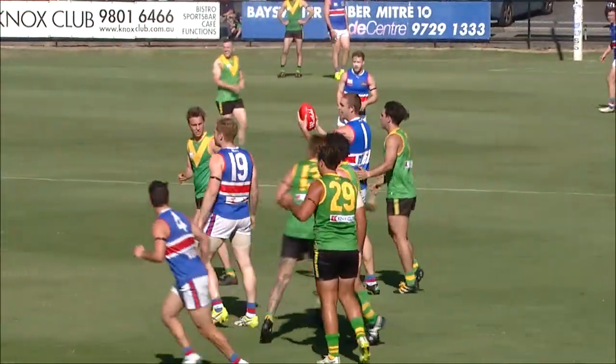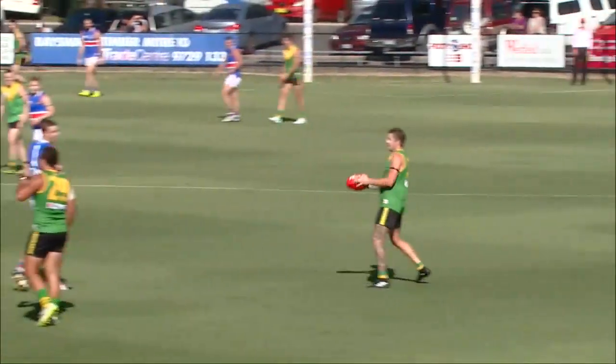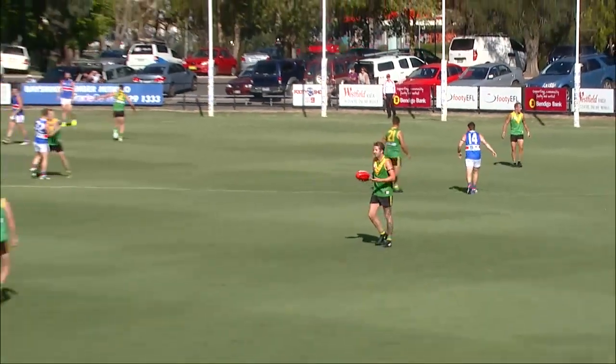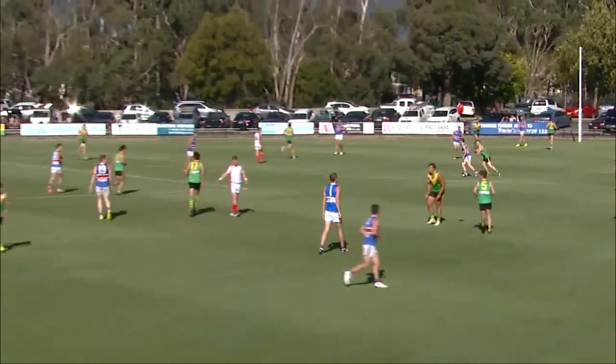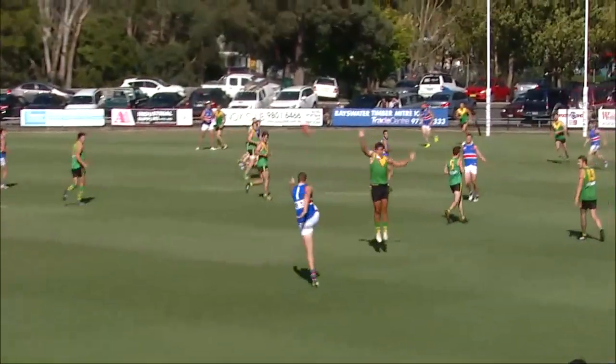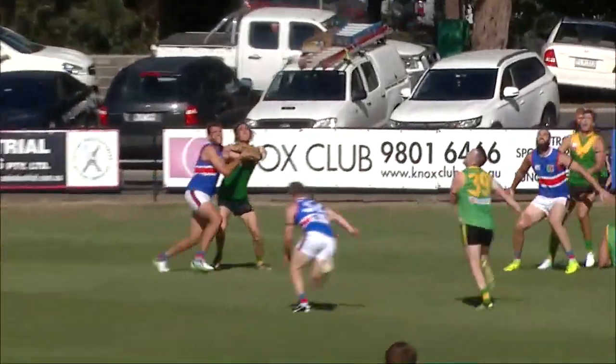Kick up there, and Max King goes up, takes the mark uncontested, but held off the play was Jack Callanan. So another free kick to Basie. No, eventually he's paid the mark to King. So a little bit of confusion happening out here between the umpires in the last few minutes. Well, he took the mark anyway, regardless of whether it was a push.